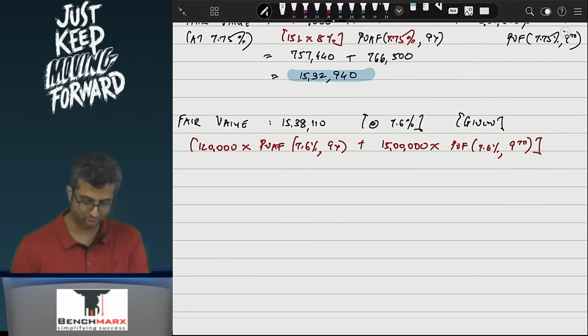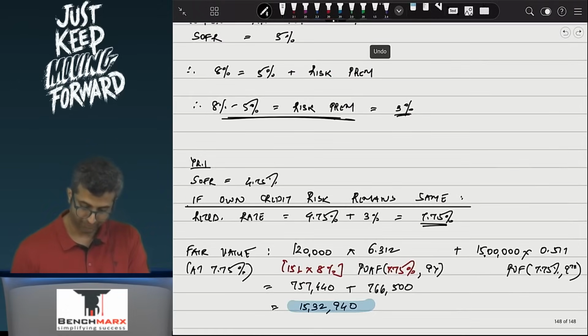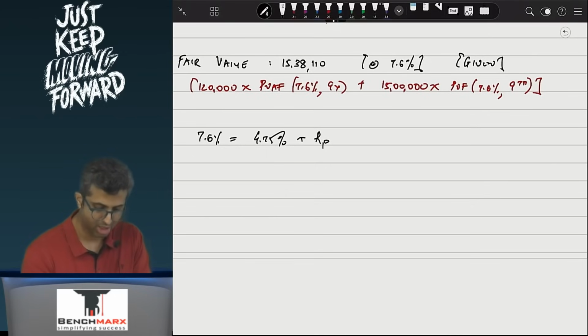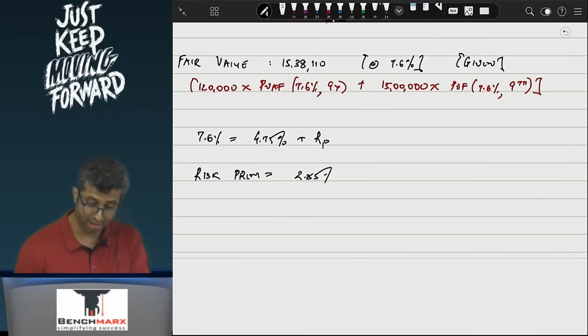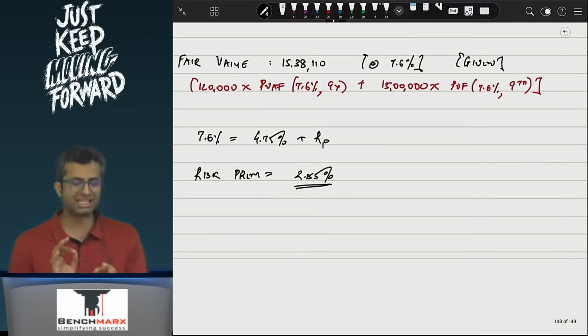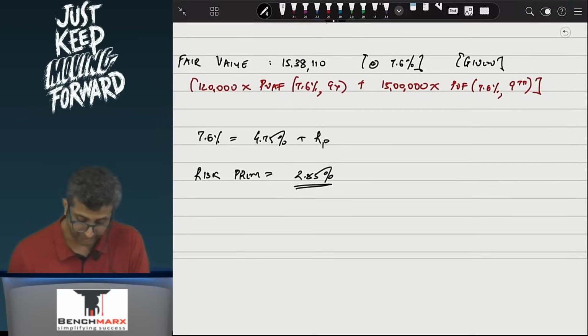Maybe just for your knowledge, what is happening is 7.6% equals 4.75% plus risk premium. So if I do 7.6 minus 4.75%, this is 2.85%. Your risk premium is becoming 2.85%. So now you are becoming probably less risky. But that is again changes in own credit risk. Maybe more risky, maybe less risky, but this is changes in own credit risk.